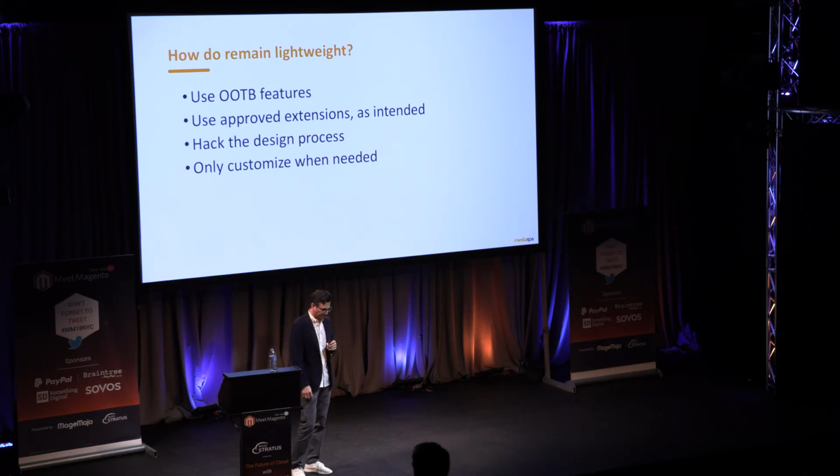The other is use approved extensions. Magento has gone through the process of approving extensions and having a better marketplace. So start there. And if you have to leave outside of the marketplace, do so very carefully.